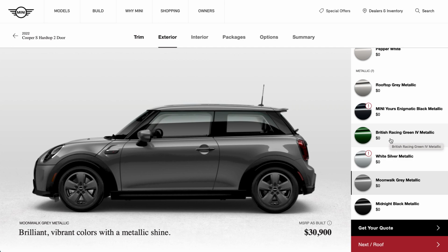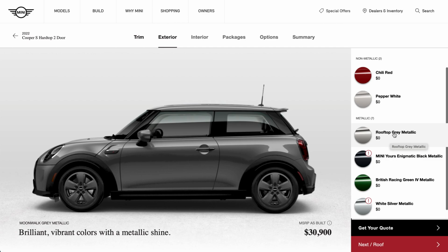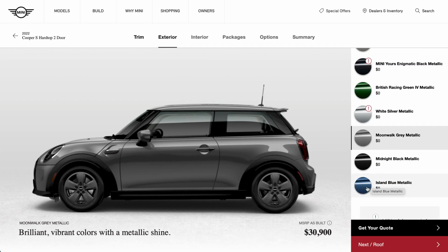No, there was no 3. I know that a lot of people have questioned that. And Rooftop Gray. Rooftop Gray is the new one. And so let's keep this relatively straightforward from a Mini perspective. Let's choose that Island Blue.